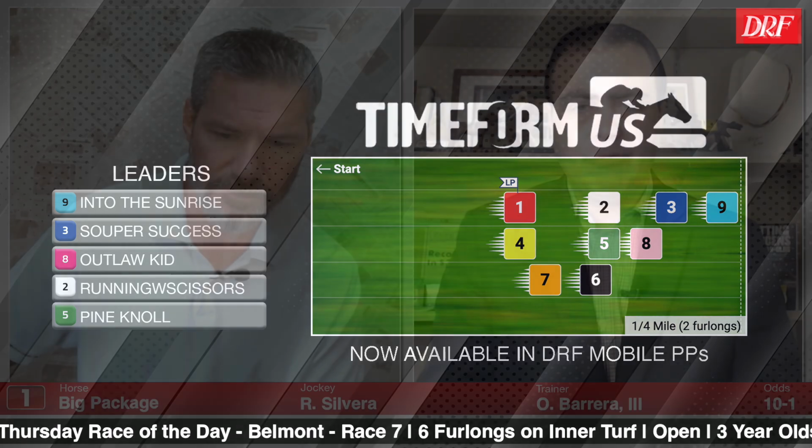So we'll start things off with Big Package, who made his first start off of a lengthy layoff against Running with Scissors last time out. He was bet down to 4-1 in that race, dropping out of stakes action, and maybe he just needed that start. He has a race under his girth now. This will be his first start for new connections. Yeah, they claimed him for the 62.5 last time. Could turn out to be a pretty nice claim, Dan, because this horse is good.